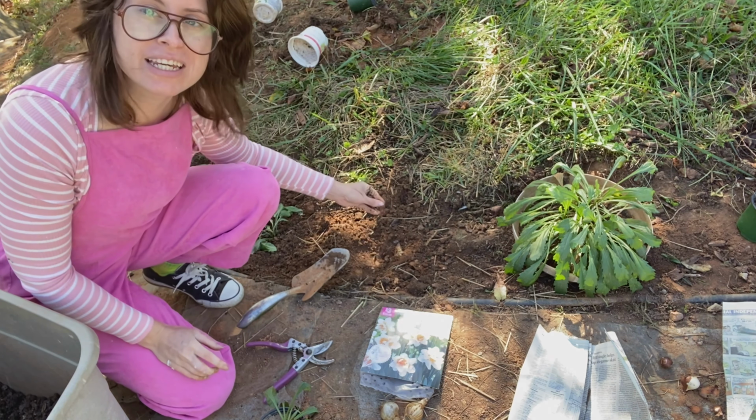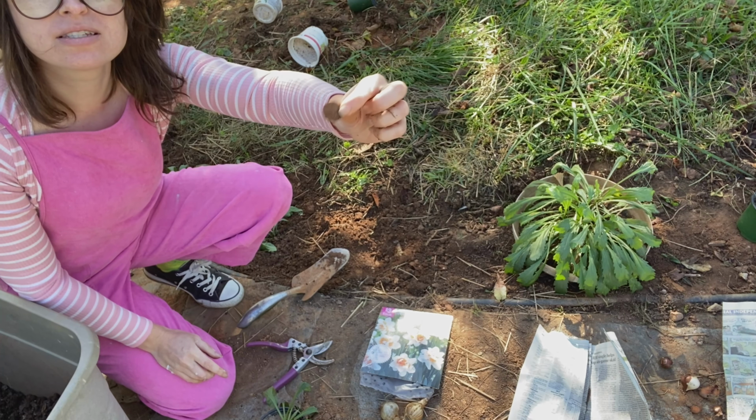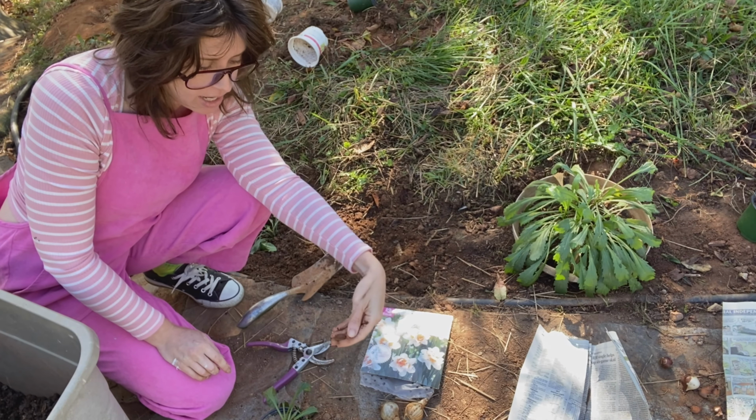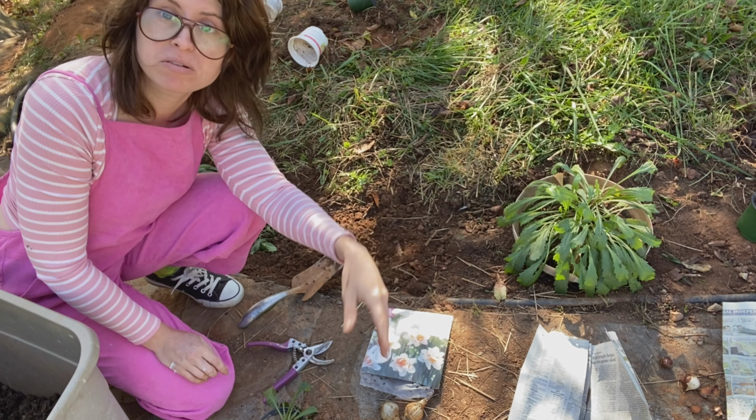I found right many little coins. Now I'll wash those off and see what year they are. The house was built in 1929, so they might be old, or they could be from last year.